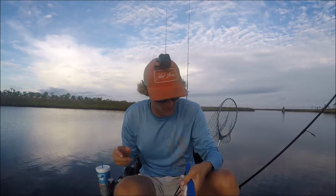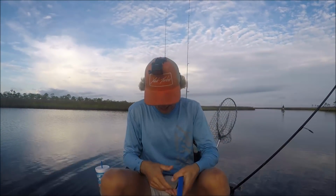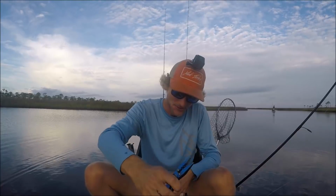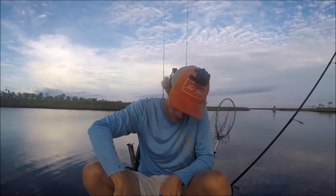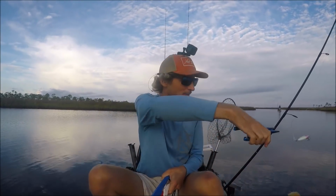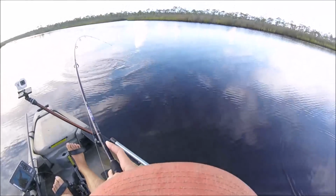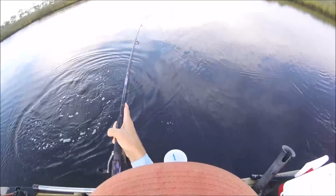Adam's got two, I got this one now. So we are definitely off to a good start. We'll just keep pushing down and see how many we can get. Adam only needs one more for his limit. We hadn't even been fishing 30 minutes yet. It's always nice to start the day out like that. There we go. There he is, pretty one. A little better fish here. Never mind, he's just foul hooked.